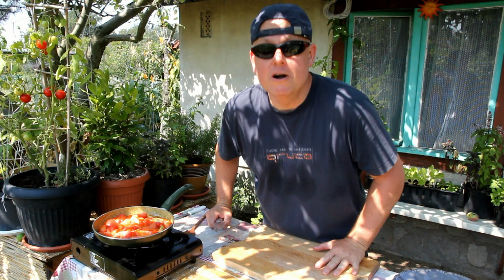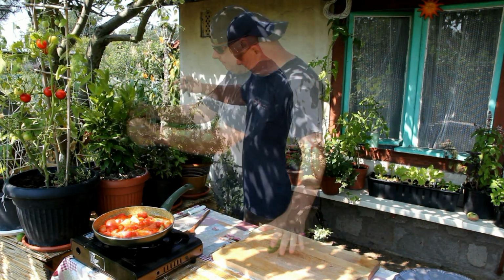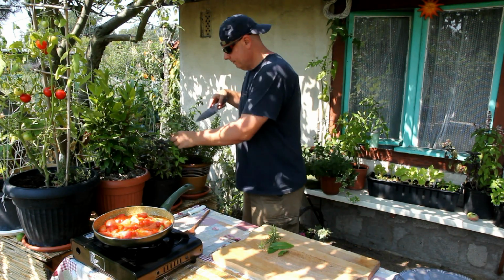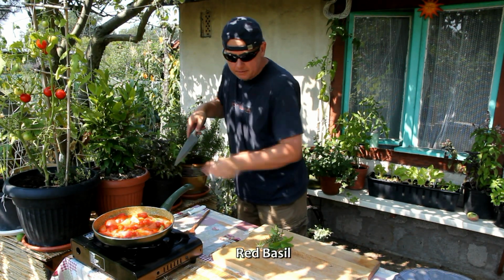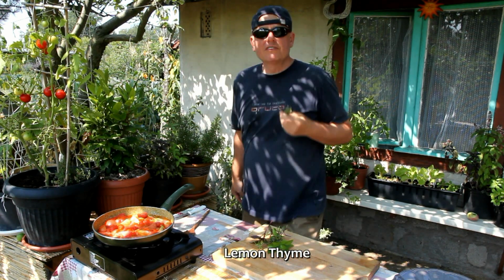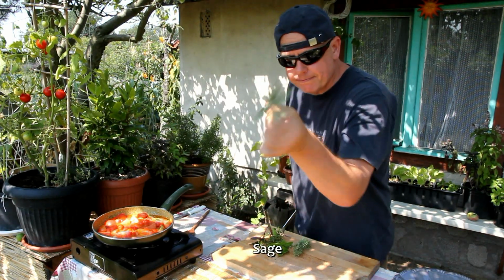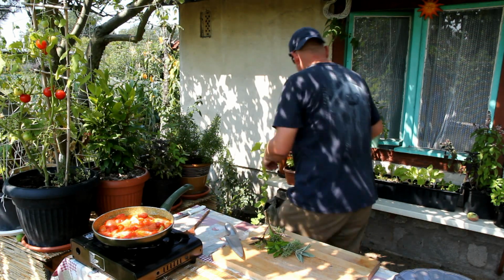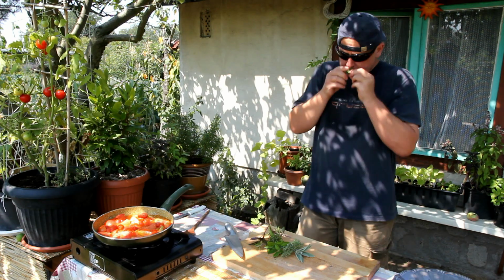Time to collect herbs. Bay leaves, rosemary, basil, red basil, thyme. This is lemon thyme. Perfect. Here we have sage. Beautiful. And I think more basil. Yeah.